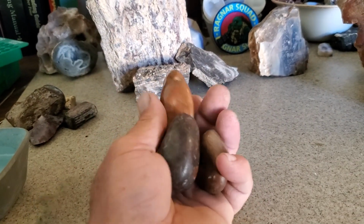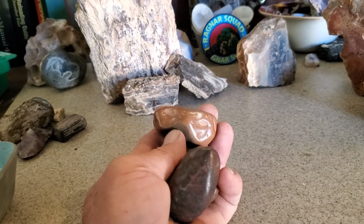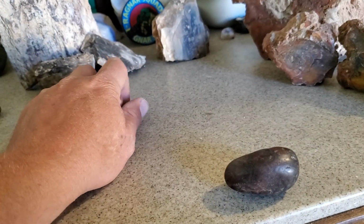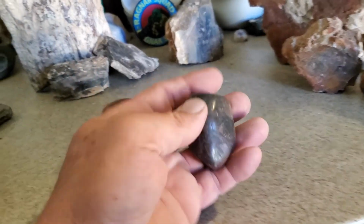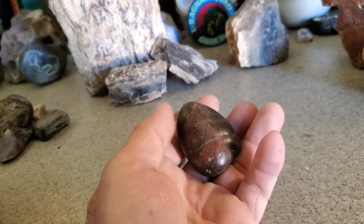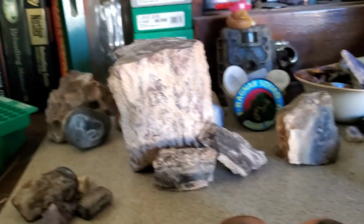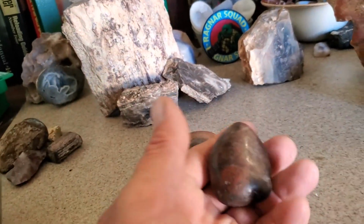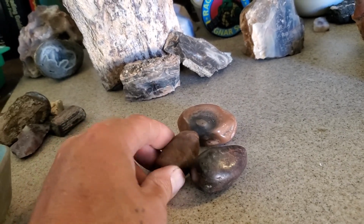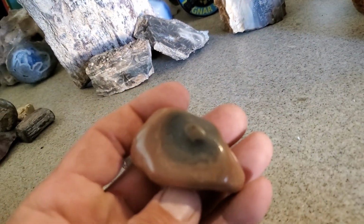Now, if you don't know what gizzard stones are, dinosaurs could not digest food properly, so they would have stones in their stomachs. And as they would walk around, it would grind up their food and help them digest it. So in this area, we were actually looking for petrified wood, but because there is so much dinosaur activity in the area, we got some really cool gizzard stones.